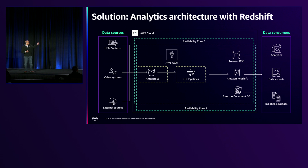If you look at the architecture, on the left-hand side, we have OLTP systems replicating data to S3. We built ETL pipelines to transform the data to star schema and load to Redshift. And on the right-hand side, you see our consumers, including analytics application. Now, I'd like to draw your attention to the ETL pipelines.